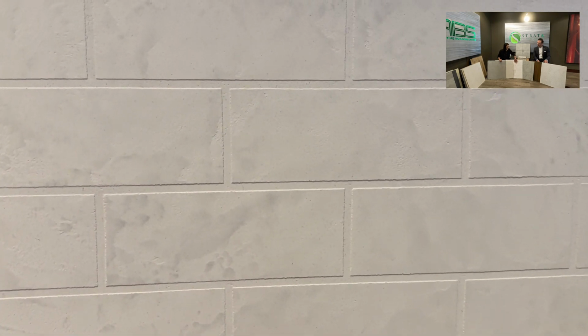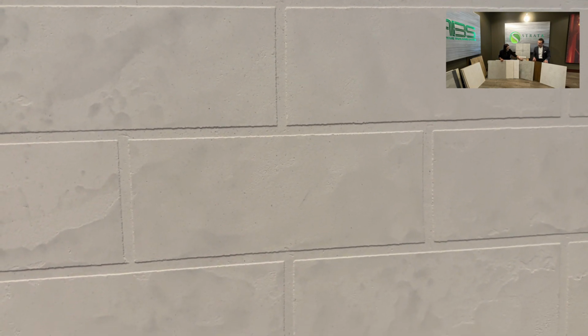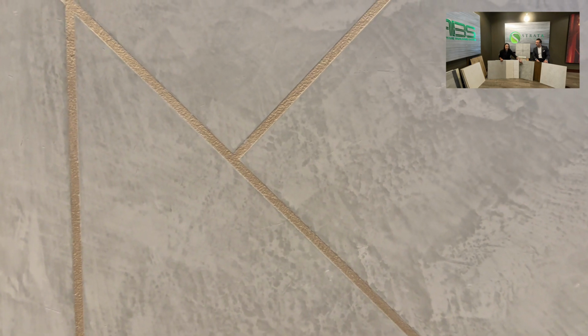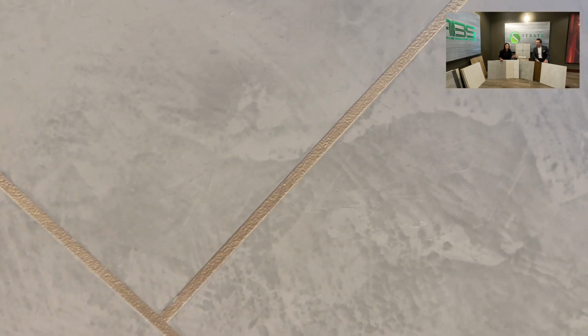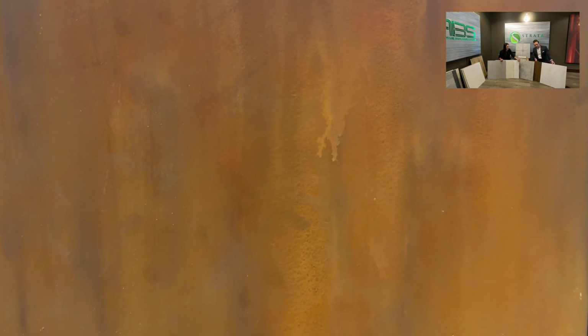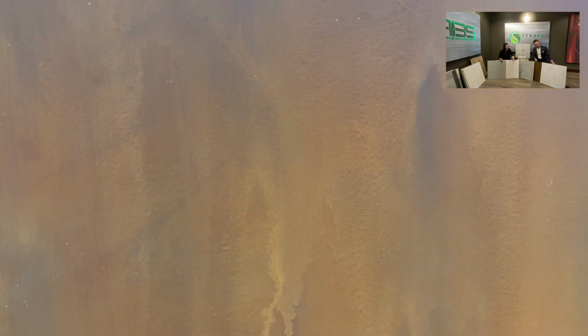Here, next to it, we have a little bit more traditional, like a faux brick effect that will give you a more traditional look. Over here, we have a geometric design on plaster that you can customize with different colors and different plaster combinations. Next to it, we have a rust finish that will give you a really modern industrial look. And next to it, we have a more traditional stucco finish with some texture on it.